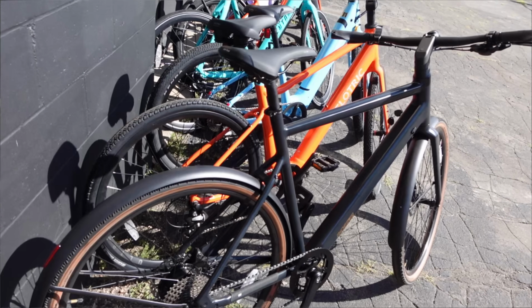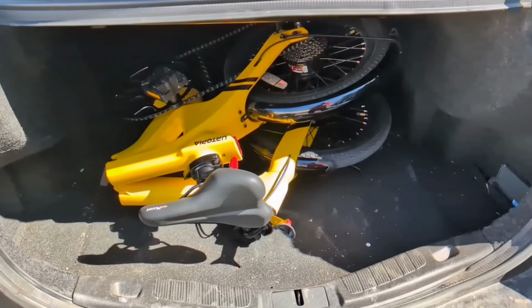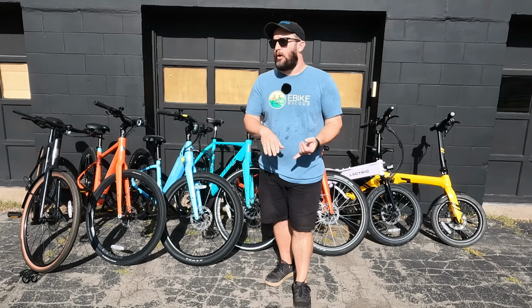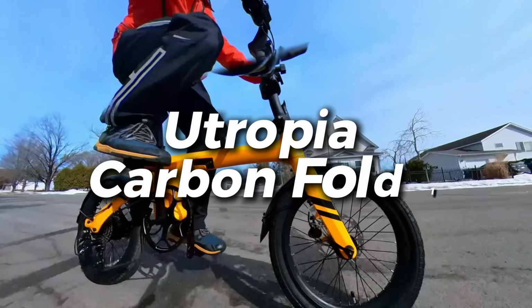So many of the lightweight e-bikes you see here behind me can be transported on lighter duty racks, or maybe even folded up and put in the back of your car. Now, with all of that out of the way, let's jump into our first e-bike, which is not only the lightest e-bike here, but probably also the brightest. All right, here we are starting our list out with a bang.